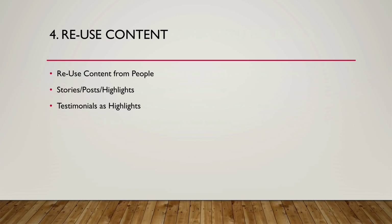Number 4, you can reuse the content. Reuse the content from the influencers that promote your product. You can use it in your stories, posts, and also in your highlights as testimonials. So again, that adds social proof to your Instagram feed.